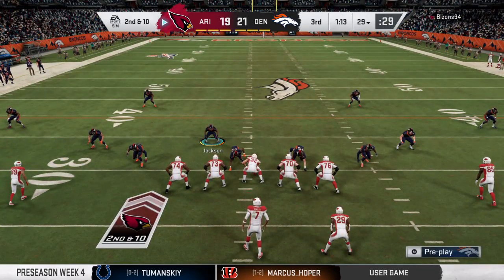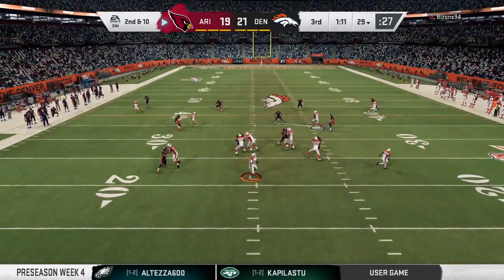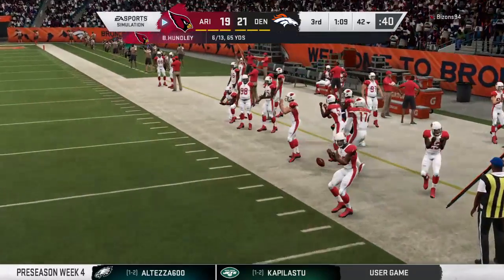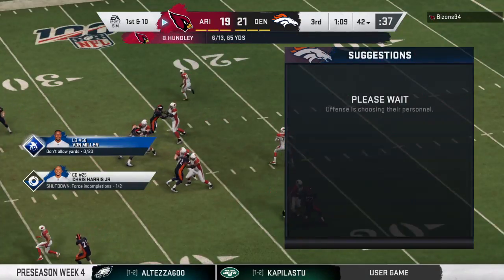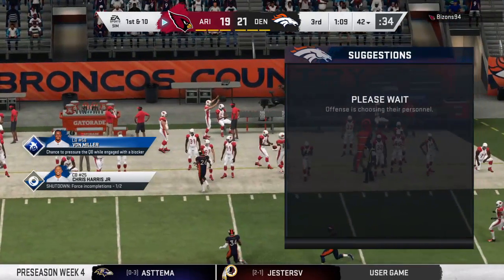Hey, defense, let's go. Pick it up, D. 2nd and 10. That'll be caught right side. It's Butler. And past the 40 before he's out of bounds. A gain of 13. It's a 1st down.